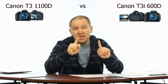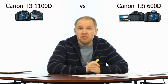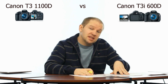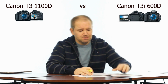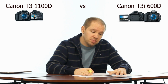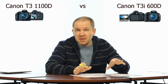And then the second big thing, if we're going to go for two big things with the T3i and the T3, is video. If video is important to you, the T3i does full 1080p, and the T3 doesn't. It does 720. So basically, the T3 here has 1280 by 720 video. That's the maximum resolution. You can shoot it at 30p, 24p, and 25p. So that's the best you can do on the T3, which is fine for a lot of people.